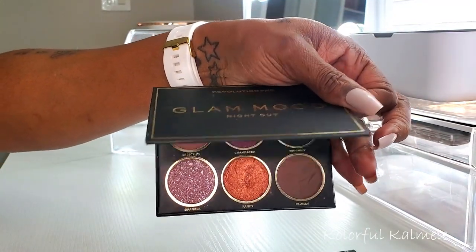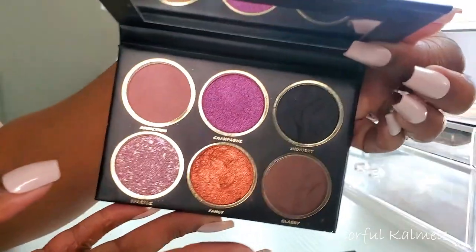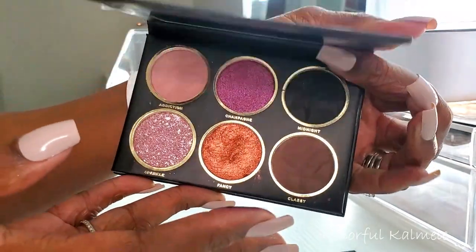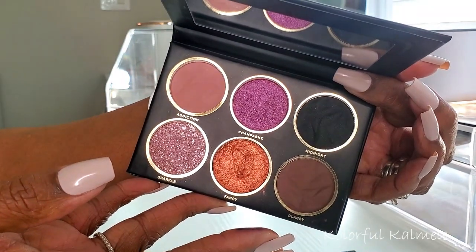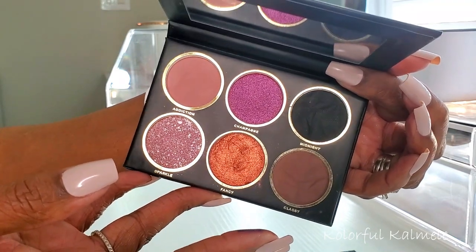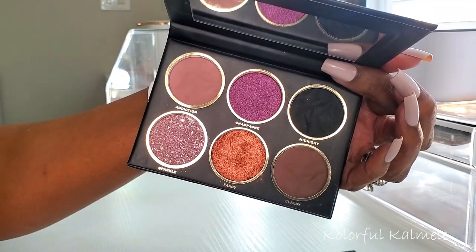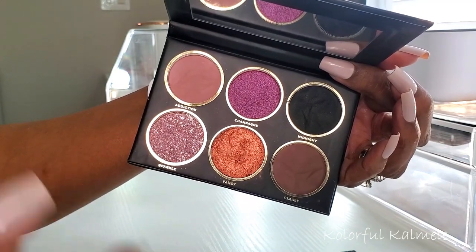This is the Glam Mood Night Out. I bought this palette as one that I can really just take with me to travel. I have another neutral palette by them that combines really nicely with this. So I'm able to just grab those two palettes and have a nice combination of shades when I travel, if I know I'm not really going to go into a lot of color, or if I want to just take one of my really pretty shimmer palettes or something like that, it works well.